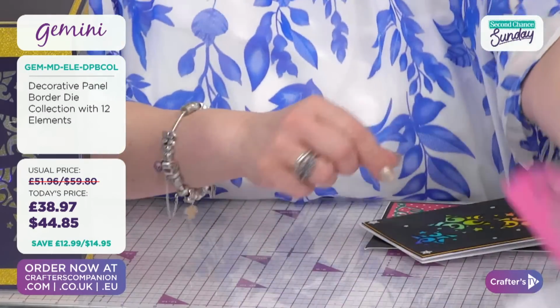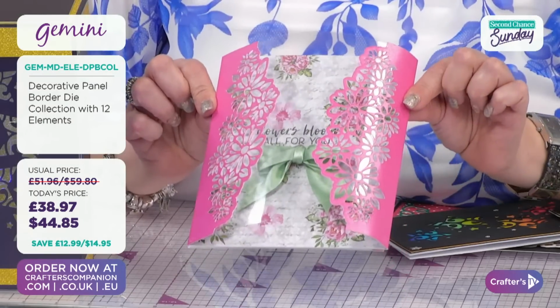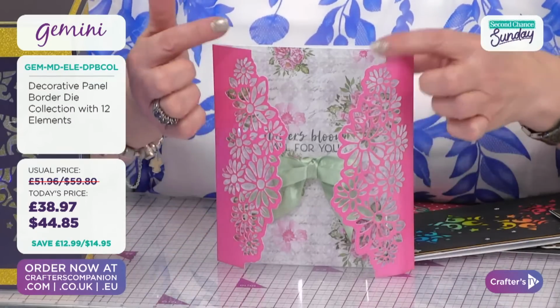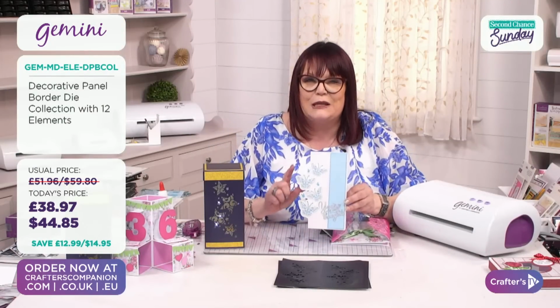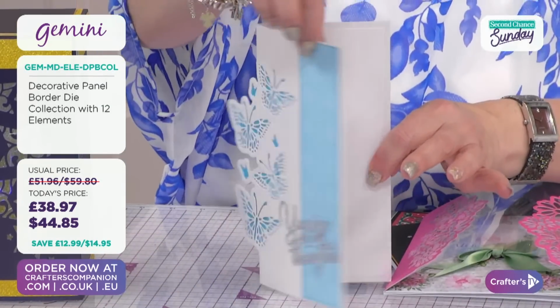I just love them. The beautiful, beautiful floral feature on here. You can use them in dome cards. Because you've got that right and left outside cutting edge, it means that you can create these really beautifully. And because of those outside edges, it means that you can do these lovely ones where they're on the spine of the card. Can you see this one, Becky? Yeah.